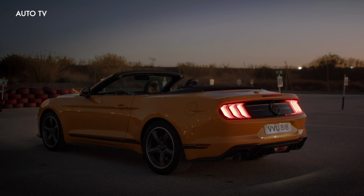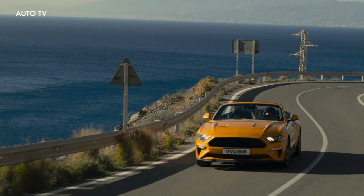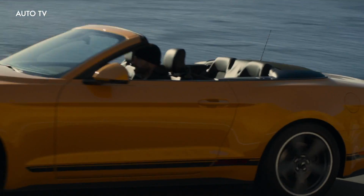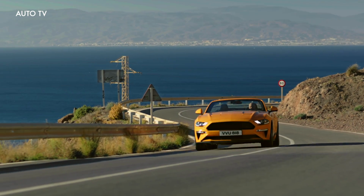The standard equipment for the model includes heated and cooled front seats, aluminum trim on the dashboard, an 8-inch touchscreen display with SYNC3 infotainment system, adaptive cruise control, pre-collision assist, and others.